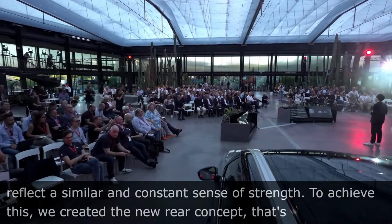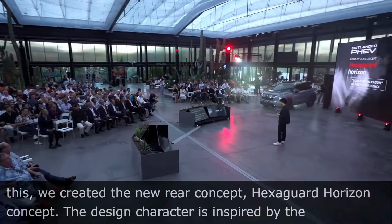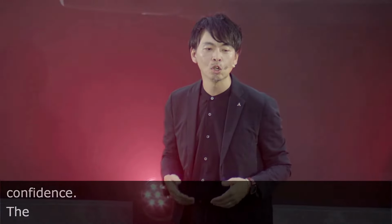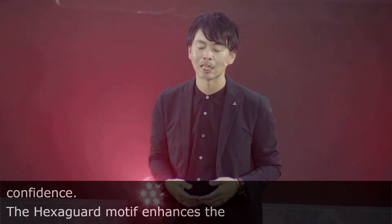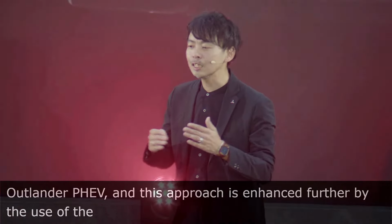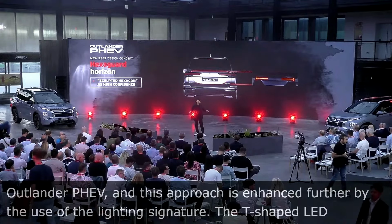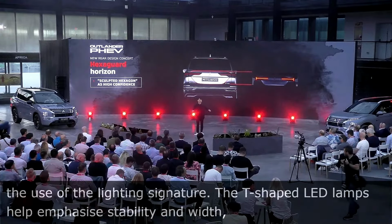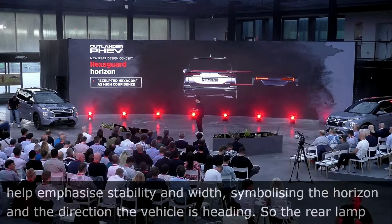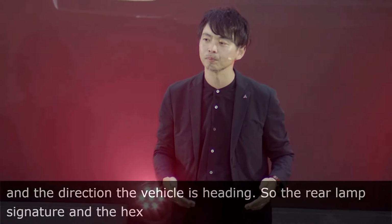The design character is inspired by the Pajero as an expression of the high stability, performance, and confidence. The hexagonal motif enhances the robustness of the new Outlander PHEV. This approach is enhanced further by the use of the lighting signature. The T-shaped LED lamp helps to emphasize the stability and wheels, and symbolizes the horizon and the direction of the vehicle's heading. So the rear lamp signature and the hexagonal motifs combine to create the overall hexagonal horizon concept.